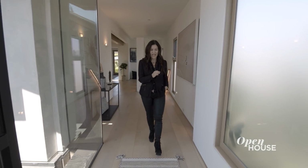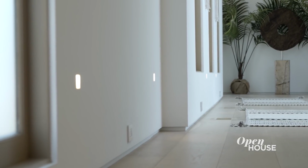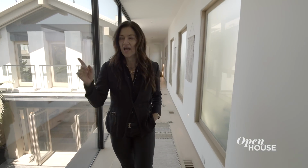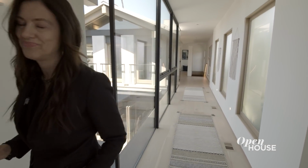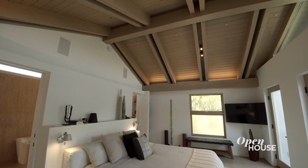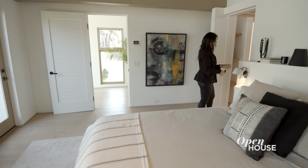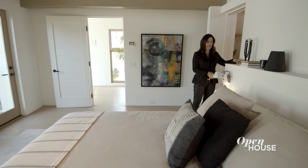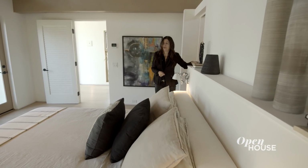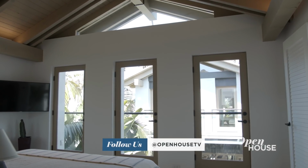So if you look here, every detail is perfect. You've got these beautiful lights built flush into the wall. Everything looks continued. It's all really gorgeous. And now we're going to go to the primary bedroom. So look at the ceilings in this room. Again, beautiful lights, kind of concealed. Everything is built in. You've got these lights here, very handy electrical, whatever you need to do, maybe plug in your phone. Great doors that open out, again, indoor-outdoor feel.